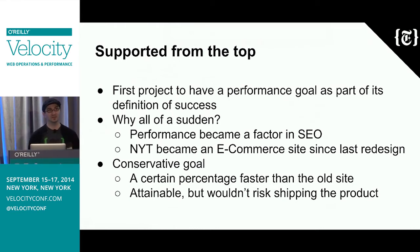And you hear it again and again at Velocity and other places that the faster your website, the better your sales can be. People want to buy a quality product, and performance is a huge aspect of people's perception of quality. And so we became an e-commerce site, and it became urgent that our site felt snappier.